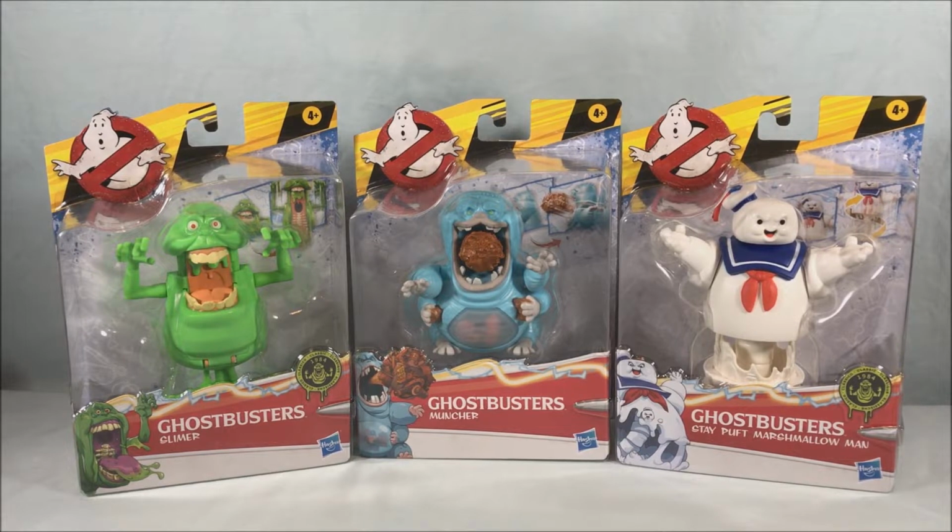Today we are taking a look at the first wave of ghosts from the brand new Ghostbusters Afterlife toy line from Hasbro. Bit of a side note, I think I'm just going to start calling this the Ghostbusters Afterlife toy line because I don't really know what else to call it. From everything I can see on the packaging, it's just called Ghostbusters. It's obviously a mix of the old movie, the new movie, and probably whatever else they want to do. But for simplicity's sake, I'm just going to call it the Ghostbusters Afterlife toy line.